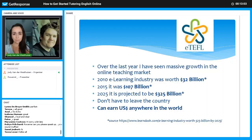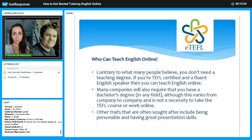So some of the bonuses: you don't have to leave your country if you don't want to. You can be a digital nomad and travel and teach English online. And you can earn US dollars wherever you are in the world. So for some of you that are in the United States, for example, and in England, the dollar exchange rate may not be that great, but for other countries, especially if you're traveling the world, and for all the South Africans on here, there's a very favorable exchange rate. So there are some pluses to that.